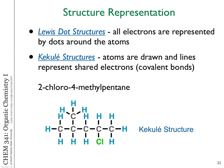We know that we can draw all the electrons as dots around those atoms, which are shared, which are not shared. And we call that the Lewis dot structure. If we cheat a little and make it easy by drawing a single line to represent a shared pair of electrons, we refer to that as a Kekulé structure. We can draw out lone pairs or not. Get a little lazy about that. You should recognize, for example, in this 2-chloro-2-methylpentane that chlorine has 3 lone pairs around it.